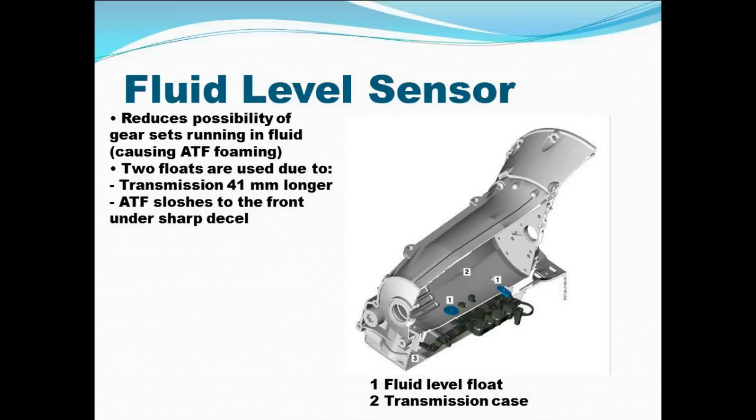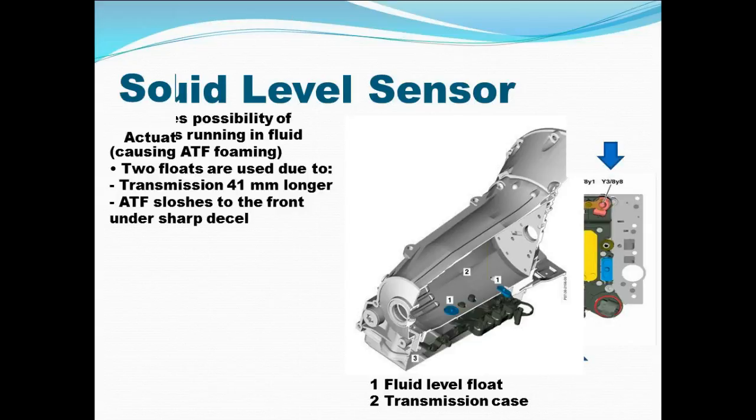Fluid levels are controlled, as you can see here, by these floats. The floats basically go into the planetaries, so they allow anything that's in the planetaries to drain out. So again, nothing razzle-dazzle about them, simply some floats that float up and down with the oil level in the pan itself.